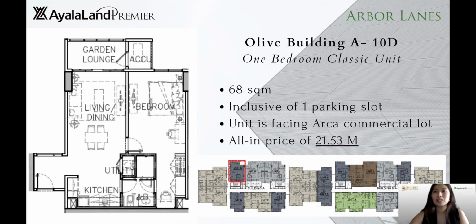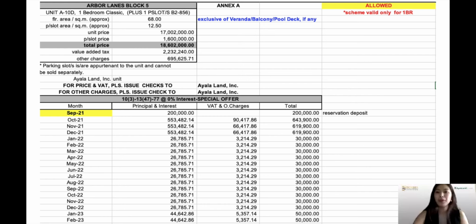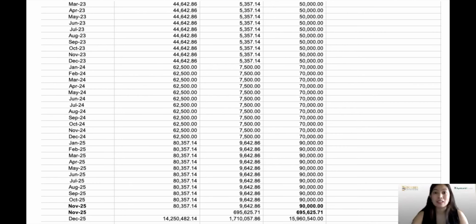As a special term, to give you an idea, here is an example. Our standard reservation deposit is 200,000. Our 10% down payment is split into 3 months. So instead of a one-time payment for the 10%, it would be split into 3 months. After that, your monthly amortization, which is 13%, would be distributed over 47 months. Or it would be 30,000 in the first year, 50,000 in the second year, 70,000 in the third year, and 90,000 for the fourth year. And then by December of 2025, you will be having your lump sum, which is around 15.9 million.